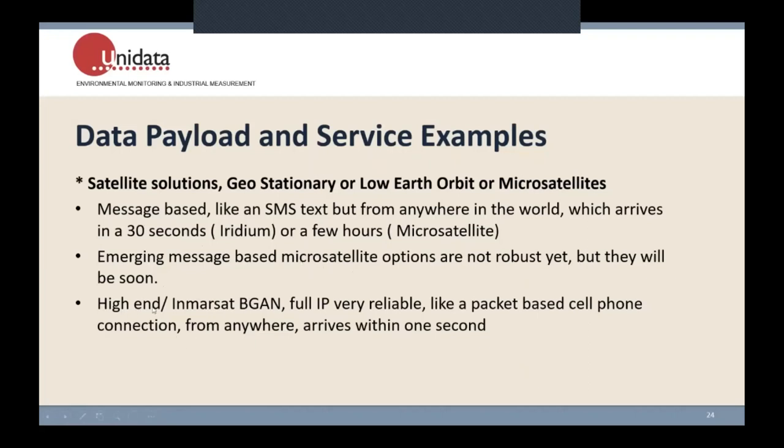Of course, we've got our high-end Inmarsat BGAN, which is a full IP, very reliable, and it's like a cell phone in terms of the service quality, and it's from anywhere in the world, and it arrives in 1 second. This is clearly top shelf type of telemetry. And it's a top shelf company, and it's very good, extremely reliable. We'll talk about some of the deployment issues with that in the next few slides.